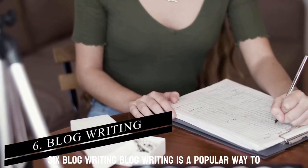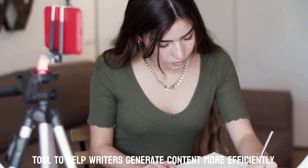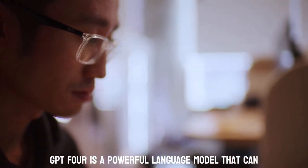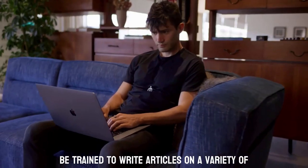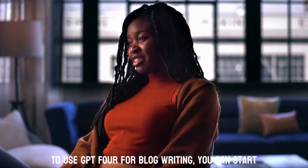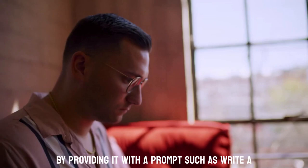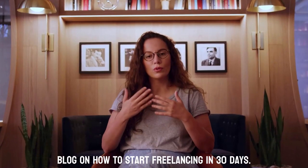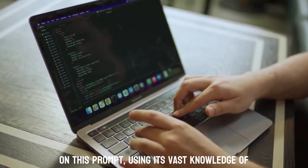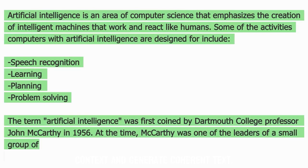Blog writing. Blog writing is a popular way to earn money online, and GPT-4 can be a useful tool to help writers generate content more efficiently. GPT-4 is a powerful language model that can be trained to write articles on a variety of topics, making it a valuable resource for content creators. To use GPT-4 for blog writing, you can start by providing it with a prompt such as "write a blog on how to start freelancing in 30 days." GPT-4 will then generate an article based on this prompt using its vast knowledge of the English language and its ability to understand context and generate coherent text.